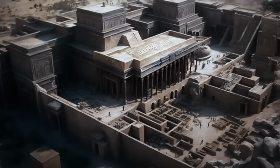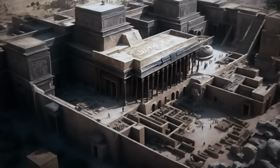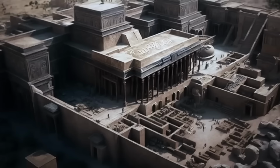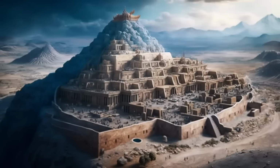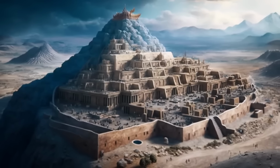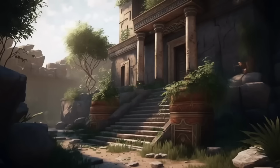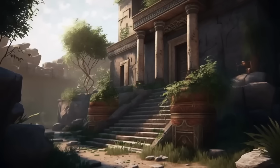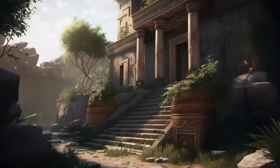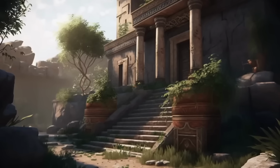This era saw a period of great expansion and prosperity for Egypt, with powerful pharaohs who were able to establish Egypt as a major military and economic power in the region. During the New Kingdom, Egypt experienced a renaissance in art, architecture, and culture. The pharaohs of this era built magnificent temples and palaces, and many of the most famous monuments of Egypt, such as the temple complex at Karnak and the Valley of the Kings, were constructed during this time.